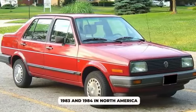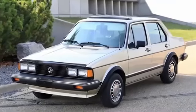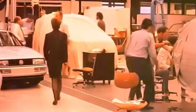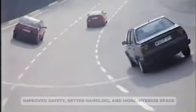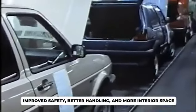First shown in 1983 and 1984 in North America, the design had been made better over several years. Engineers had planned every part down to the smallest bolt. They made detailed drawings and rules that would guide how the cars were built. This platform was a significant evolution from the first generation, offering improved safety, better handling, and more interior space.